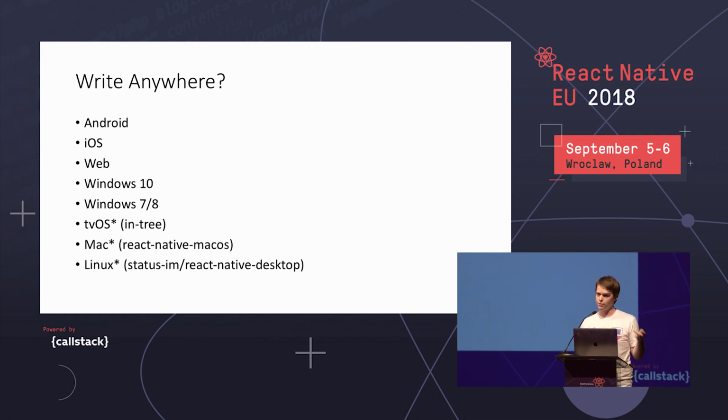And then there is one for Linux as well, that's StatusIM, which is a company, they forked the Ubuntu React Native desktop project. I have asterisks by those because I couldn't find anybody who is shipping apps on those platforms that share code with other platforms. So they do exist and they do work, so I am told, but I couldn't find a credible experience report from someone who had used React Native macOS to share code with their React Native Android app. I'm not saying there's no reason that couldn't happen, I just couldn't find it, and I like to present credible things, so I include this just for completion so people wouldn't ask where's tvOS.